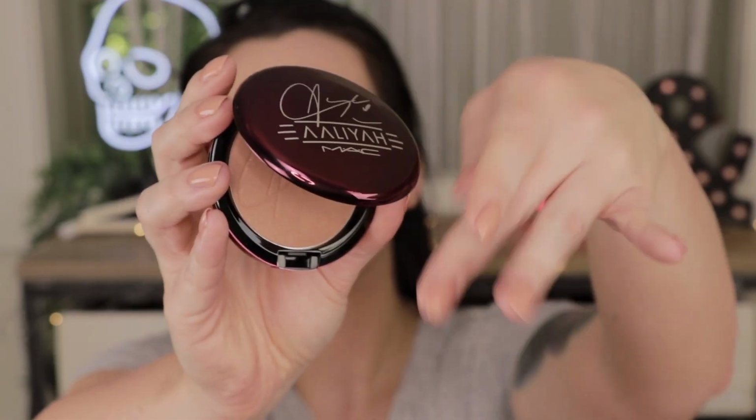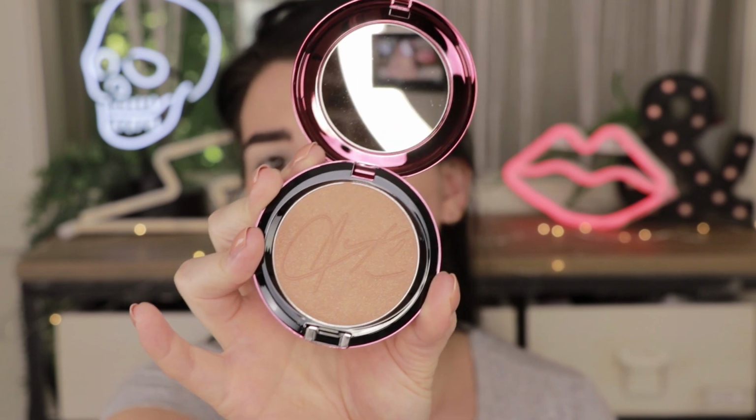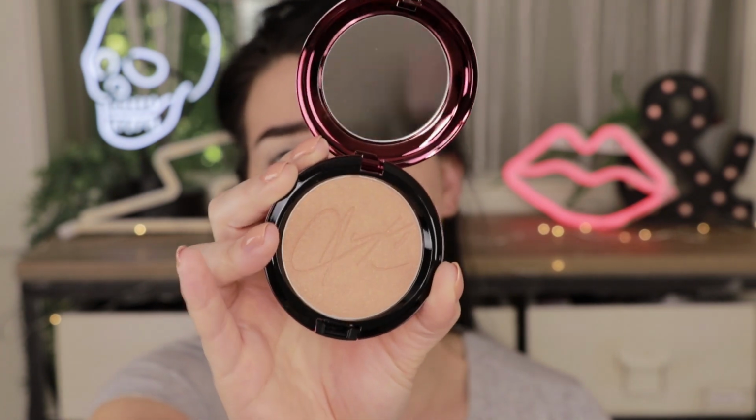This is the bronzing powder in the color Baby Girl. It is a shimmer bronzer from the looks of it. I can't tell yet if this is an overspray or if there's shimmer throughout it. It has her signature pressed into the pan. I don't know how much I'm gonna like this because I usually don't like shimmery bronzers, but we're gonna see. I'm just gonna apply that to the high points of my face and anywhere that the sun would hit me using a BH number 2 brush.